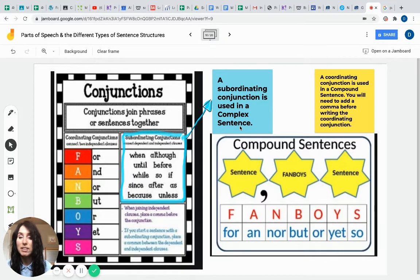And so it's going to be bigger than what we see here, but we can handle it because we're going to use words like this to help combine a compound sentence to a dependent clause. And we'll talk about that here in just a second.